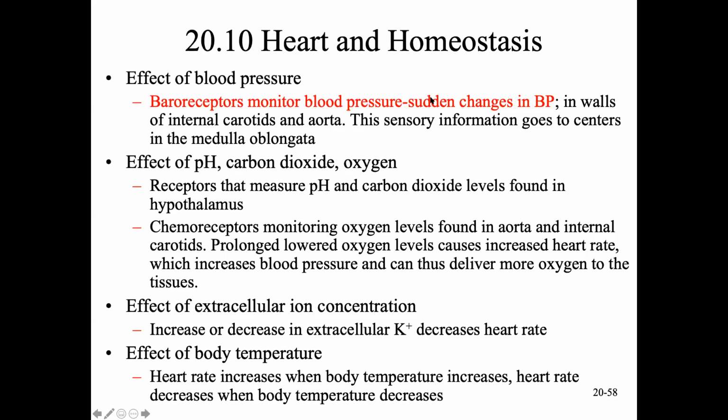In other words, if these were really good in controlling your blood pressure, would we have high blood pressure, hypertension, seen in about 60% of our population in America? No, right? These baroreceptors are good for sudden increases or decreases in blood pressure. Sudden being the big one, right? And what they'll do is adjust the heart rate in response. Sometimes, if it's lower, we can hopefully adjust the blood pressure. But usually the response to any increase or decrease in blood pressure affects the heart rate more than blood pressure.